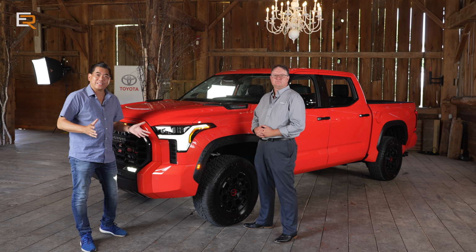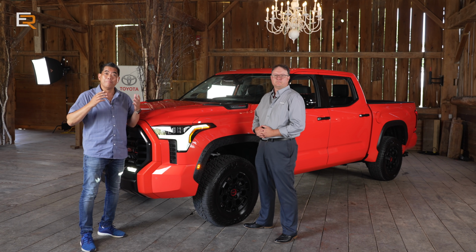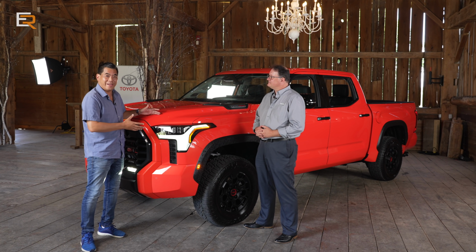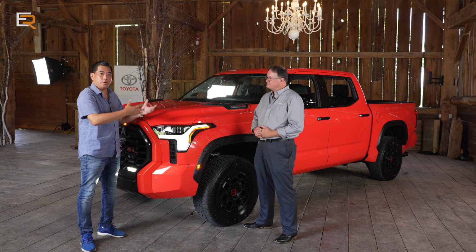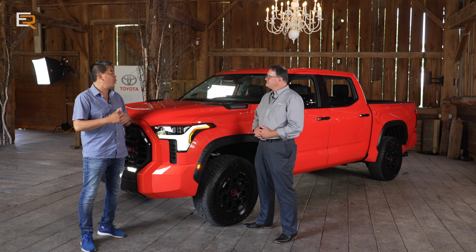All right, now that's more like it. This is the 2022 Toyota Tundra, much anticipated. We have it in person here, and to help me through all this information, I've enlisted the help of Philip Crow from Toyota Canada.